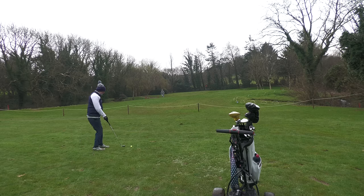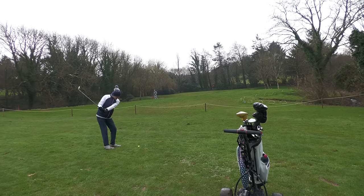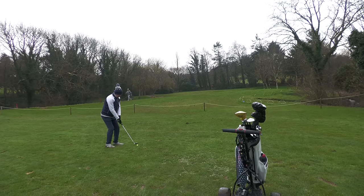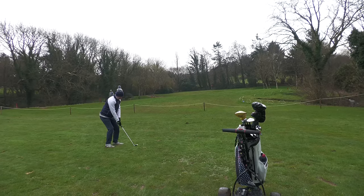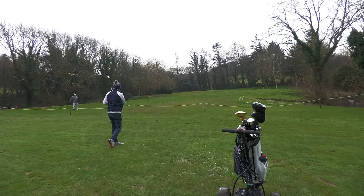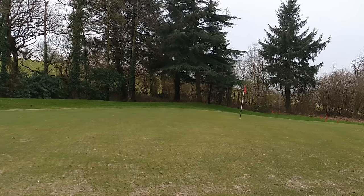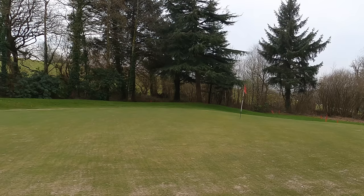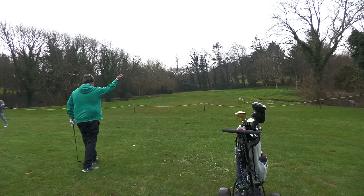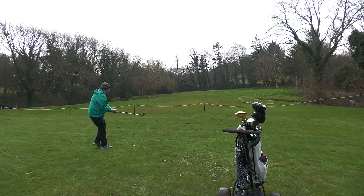Playing this hole nice and steady, that's our plan. Straight at it. Oh, it's kind of there and thereabouts, isn't it? I think so. Shouldn't get much roll on it today. No, I don't think there's much roll at all. Looked like it was going to be a bit thin, but it just didn't, did it? What's the yardage? 77.